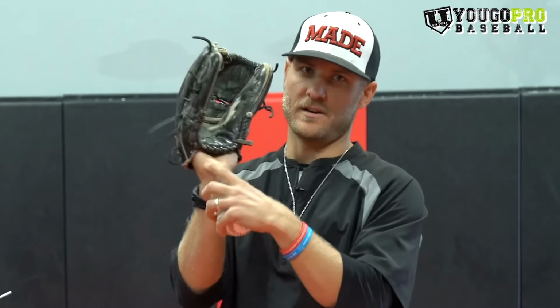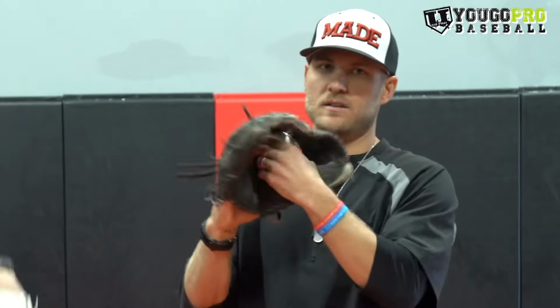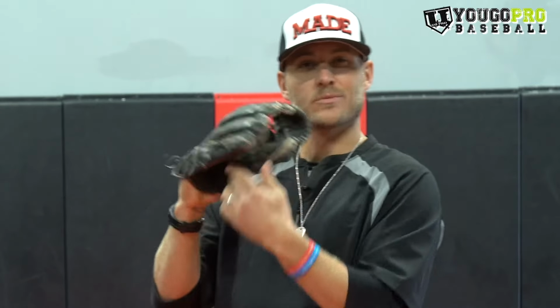So I tell them to consider using a 2-finger in the pinky grip and slide. What you do is you put 2 fingers in the pinky, and then you put your middle finger in the ring finger hole, and then you put your index finger into the middle finger hole. What that does is it makes your glove look like it's hanging off your hand a little bit, but it opens up that pocket a little bit, and it makes it a little bit easier to catch.